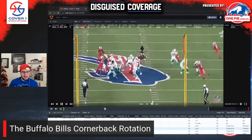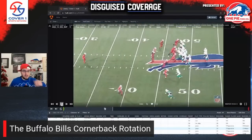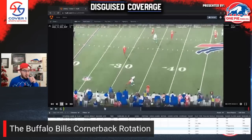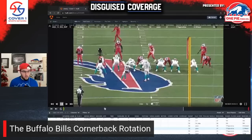And then he got beat in single coverage against Waddle, but that's going to happen. If you're in single coverage and press against Tyreek Hill and Jalen Waddle, again, two of the most dangerous receivers in the entire NFL from an athleticism standpoint, a speed standpoint, a technicality standpoint, in addition to how they're used. I thought Trey overall had a good game.